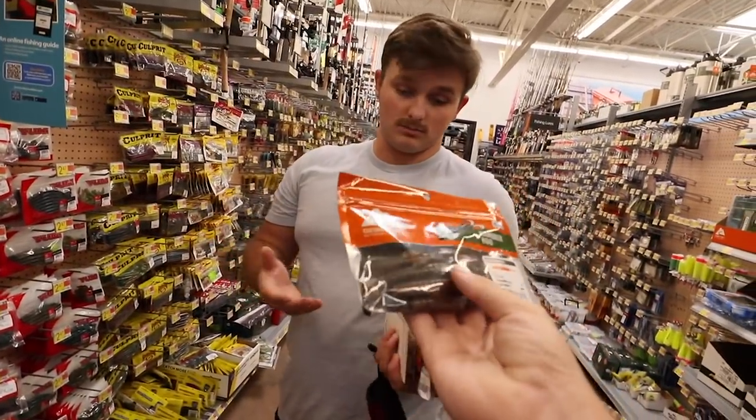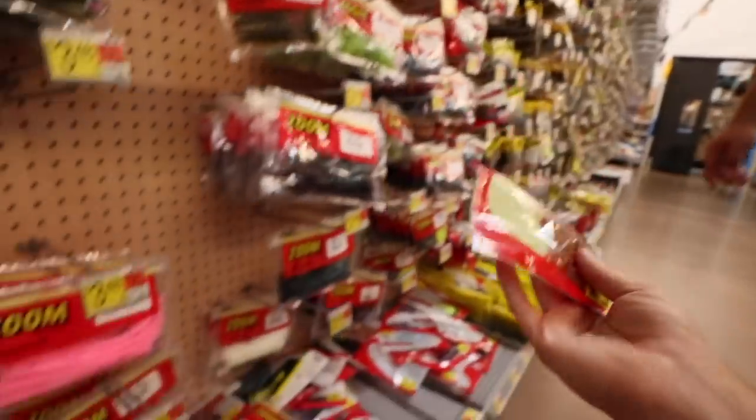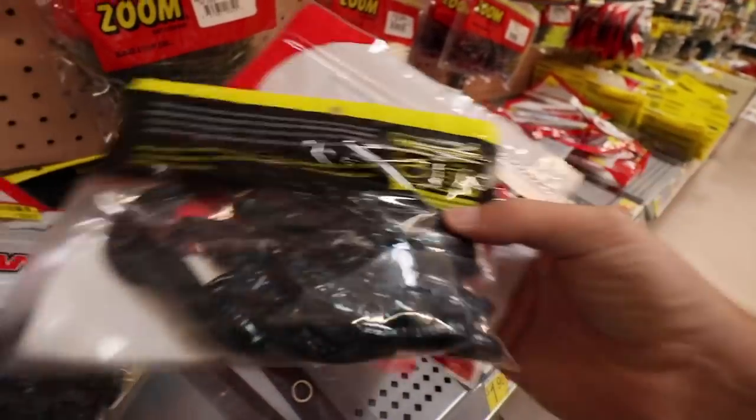And maybe I think that'd be a perfect trailer to our jig. We're not gonna catch anything on that though. Heck that.